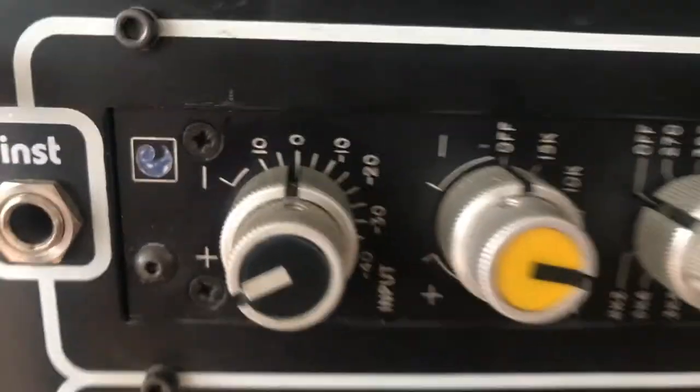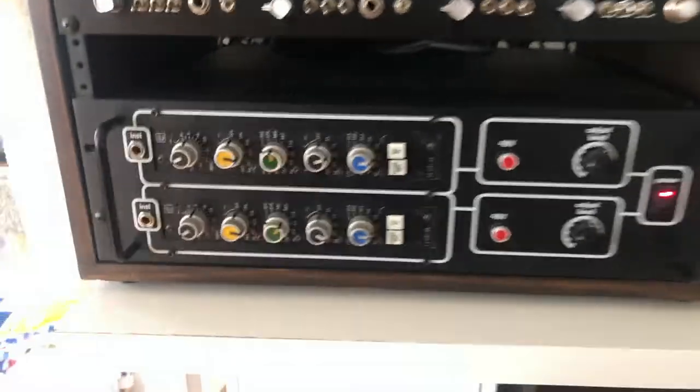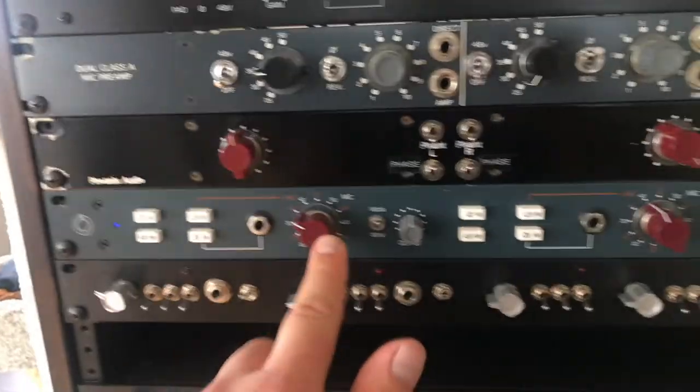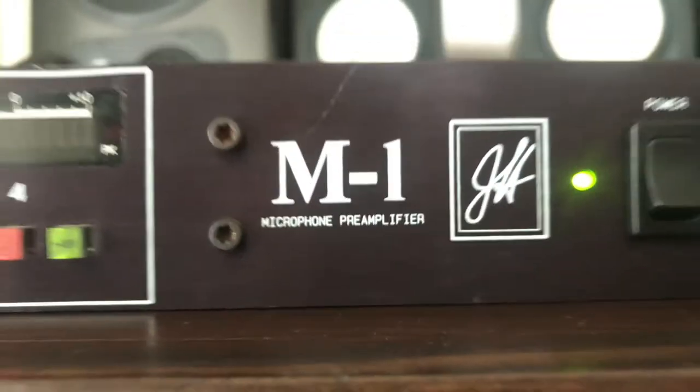These are my Calrecs. They're like Neves. They were made at the same time as Neve, a competitor for Neve with the BBC, made to exactly the same specs as the Neve stuff. So I'm going to use two of those. I'm going to use the BAE, and I ended up using the Calrec for a shootout with the M1 to see which one sounded best on piano.